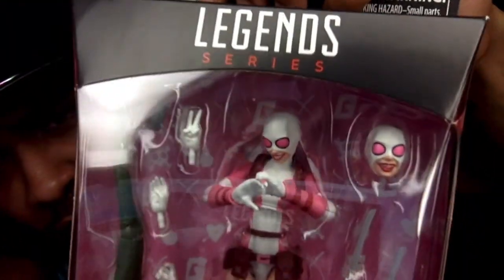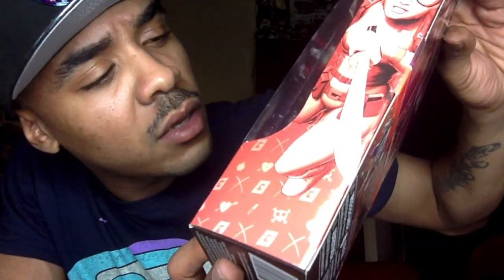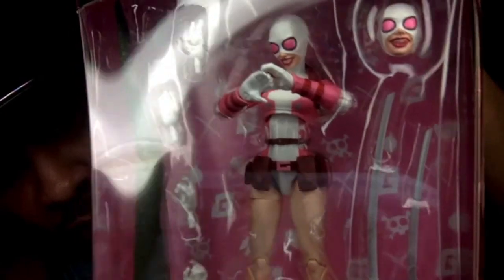You can see she has two head sculpts. She has two sets of hands, altogether three sets of hands. The lizard tail. Cell phone. Two katana swords. And that is pretty dope.